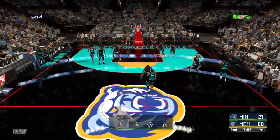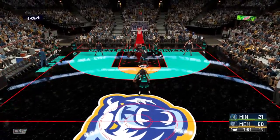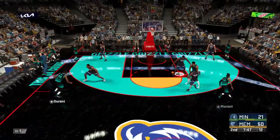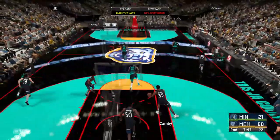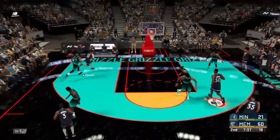And here's Memphis. And here's Morant. Outside Durant. Outside Morant. Oh, it's blocked. It deflects off the backboard. And from the sideline, let's catch up with Allie.